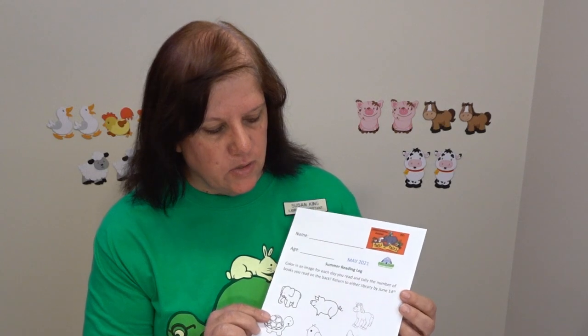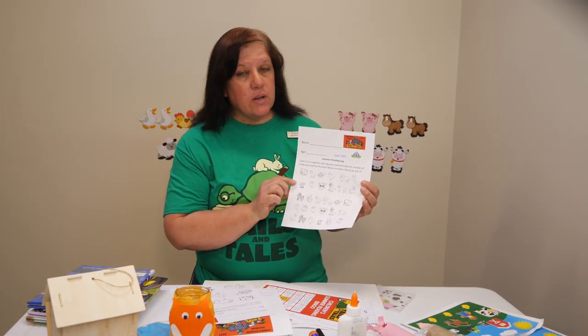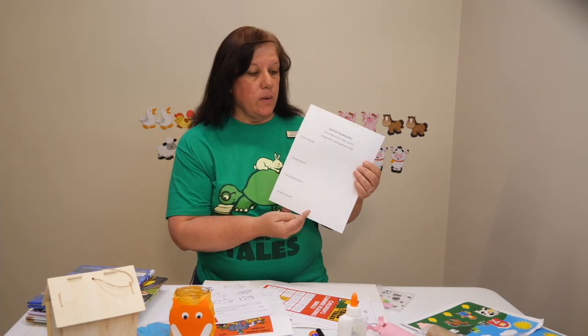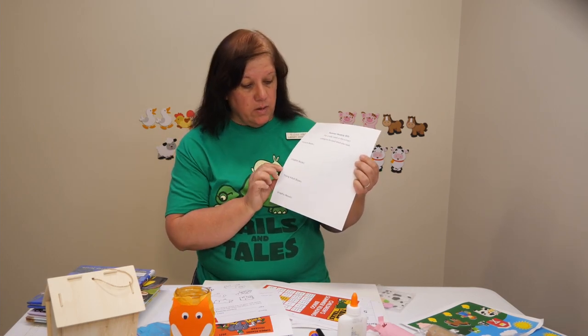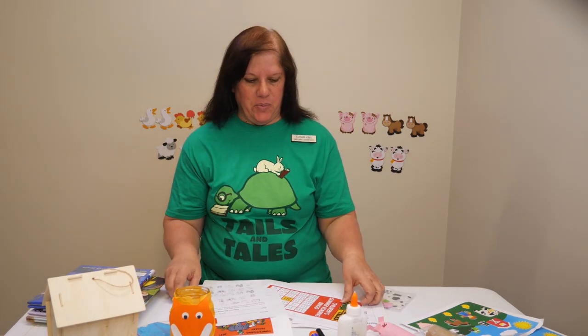Reading logs. You will get a May reading log in your folder. If you've not used it already, that's okay. You can toss it or just play with it. You'll have one in there for June. And what you'll do is you'll color an animal in for every day you read. And then when you get done with a book, on the back, if you'll just put a tally mark for what kind of book it was, whether it was a picture book, a chapter book, graphic novel, or if you're a teen and it's a young adult book.